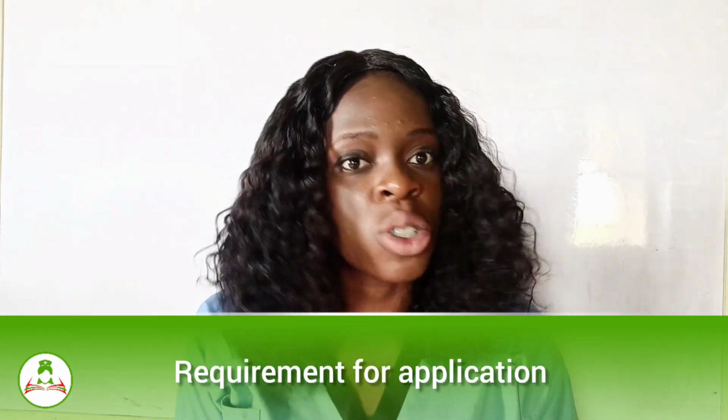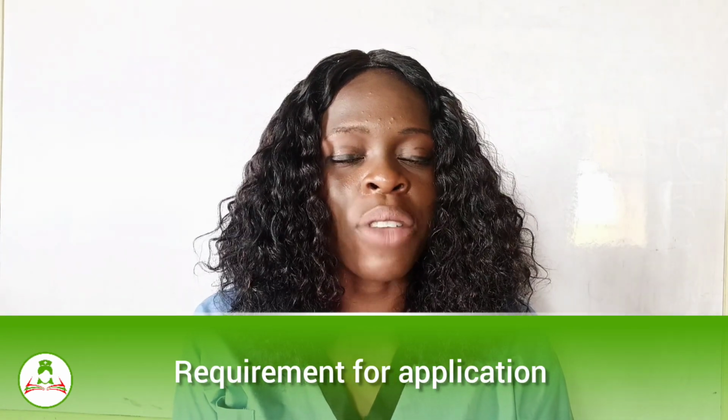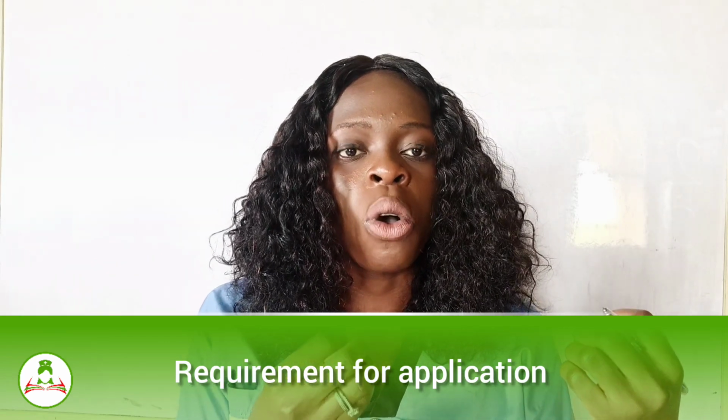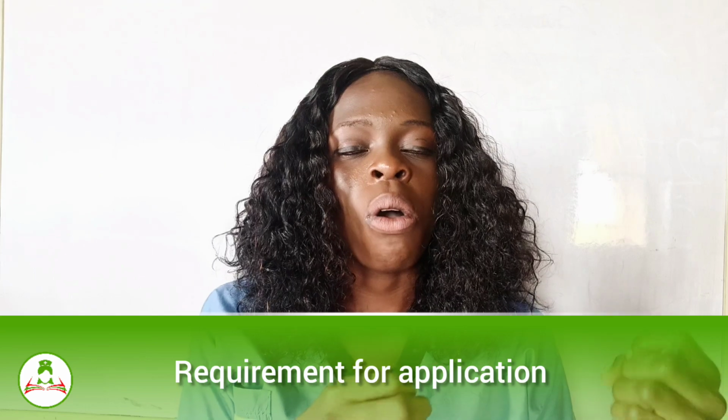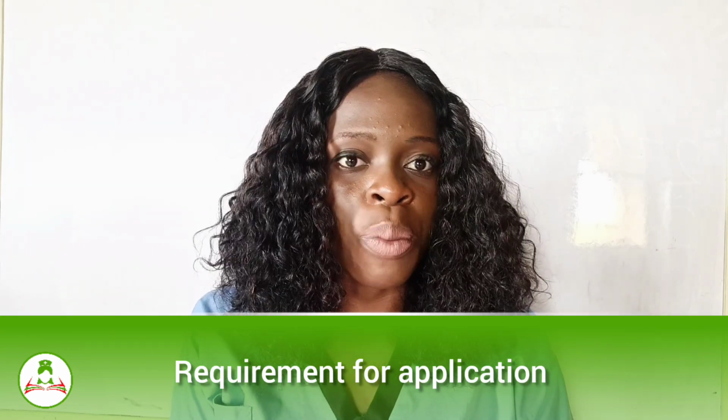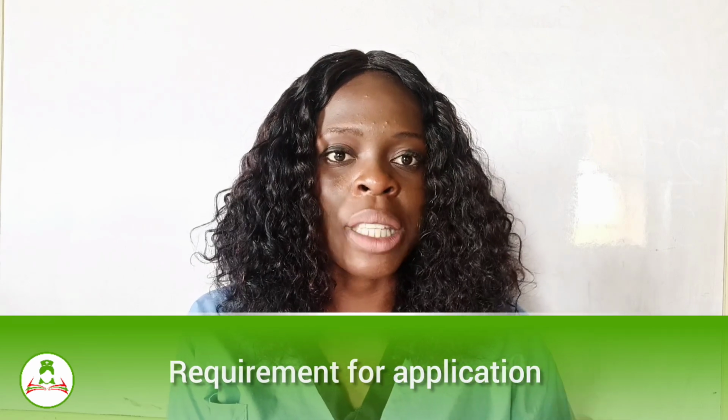You have your application letter. Most organizations ask for your application letter, your CV, your license, your certificate, your results from your school, and other documents. But the fact is, each hospital has its own requirements. Some hospitals might tell you to also submit your primary certificate and your local government of origin. They will ask for this.